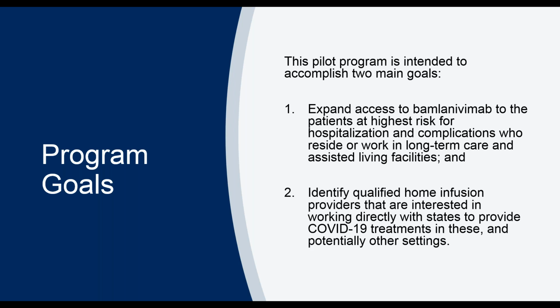The main barrier to this happening organically has been that the allocation process for the monoclonal antibodies goes through the states. And unfortunately, states are not always aware of home infusion providers and their capabilities and understand how to connect with those of you who might be interested in providing support for COVID-19 positive patients in these settings.